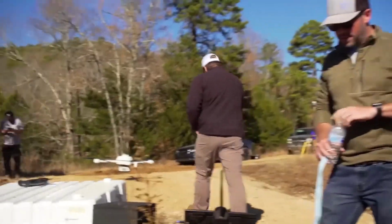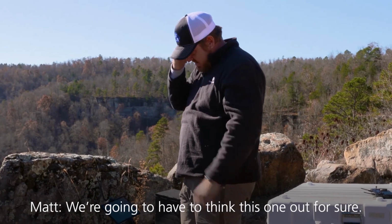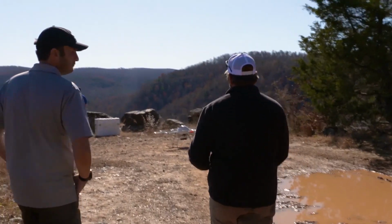Dang. With the difficult terrain, we ended up using a lot more battery than we thought, just getting to the flight block. We weren't able to capture any data due to the amount of battery that was used in the elevation change. We're gonna have to think this one out for sure. I'm throwing the challenge flag and calling it an audible.